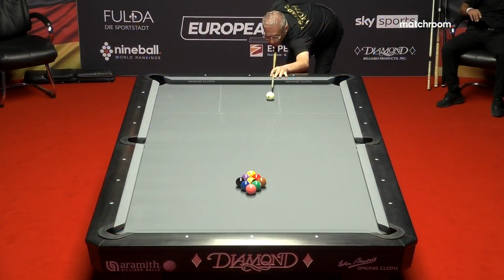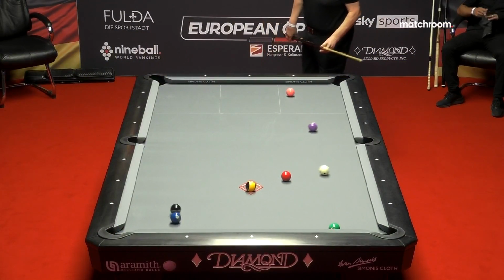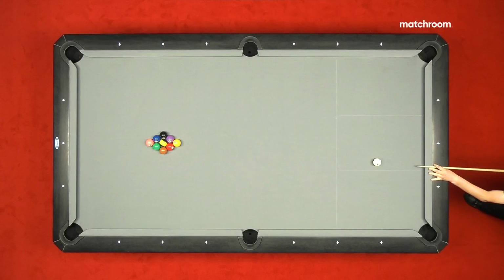Well, he's the only player that's breaking with his hand on the rail, but that's actually worked out okay. He's potted the one. That's what the players are trying, so that's actually a good sign.